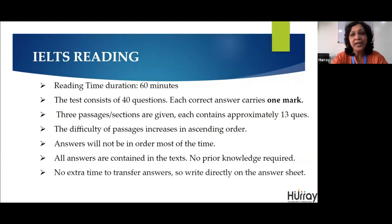There's no extra time to transfer your answers to the OMR sheet. So you have to directly transfer your answers to your answer sheet as you're doing the reading test. While you're reading, you can use your question booklet to underline key points and then write your answers only once on the OMR sheet. The OMR sheet will be provided by the test center.